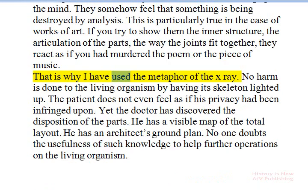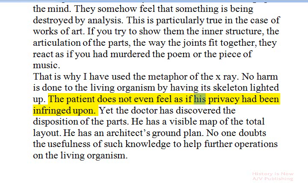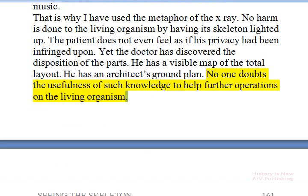That is why I have used the metaphor of the X-ray. No harm is done to the living organism by having its skeleton lighted up. The patient does not even feel as if his privacy had been infringed upon. Yet the doctor has discovered the disposition of the parts. He has a visible map of the total layout. He has an architect's ground plan. No one doubts the usefulness of such knowledge to help further operations on the living organism.